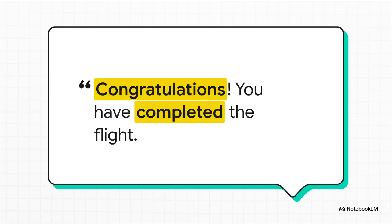Okay, gear down, 3 greens, spoilers are armed, and touchdown! A smooth little flare and the autobrakes do all the hard work. And with that, I can quote the manual directly: Congratulations, you have completed the flight. Nicely done. Now let's taxi to the gate and have our debrief.